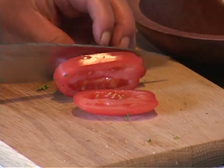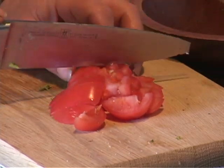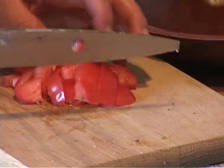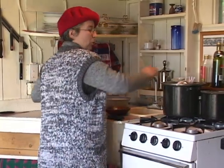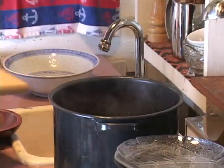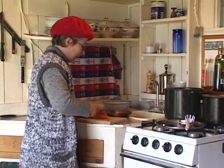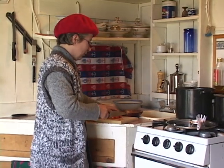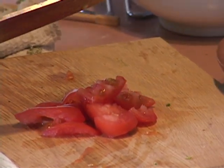I prefer Roma tomatoes just because they seem to have more flavor, and most Italian dishes always seem to call for Roma tomatoes. So got one there, got some more, just quickly chop it up. Doesn't have to be anything too uniform because it should basically just go into little pieces of tomatoes.